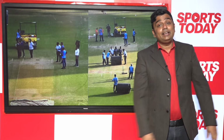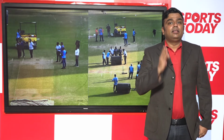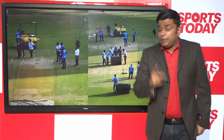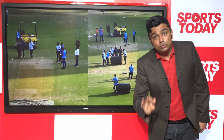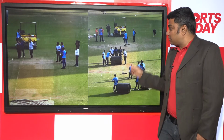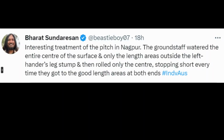Now, in 2023, this center strip at the VCA Stadium in Jamtha has come under the news because of these two visuals. Why are these two visuals very, very important? Because one of the journalists had said, interesting treatment of the pitch in Nagpur.